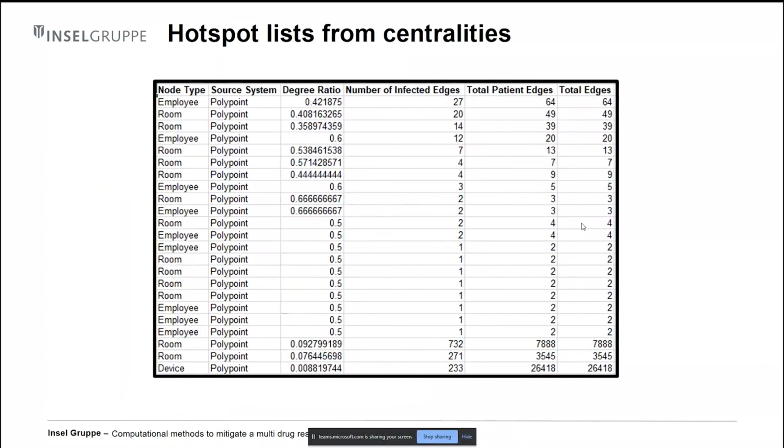From this, as I said, we can basically build these hotspot lists from centralities, and here you can see what this looks like for a degree ratio. You can see that there are, interestingly, a lot of employees and a lot of rooms in this hotspot list, which actually means exactly what we could have suspected, which is that employees and rooms actually connect the patients, and we usually don't have data about patient-patient interactions. So therefore, this patient degree ratio tells us that a lot of employees and rooms are contaminated.